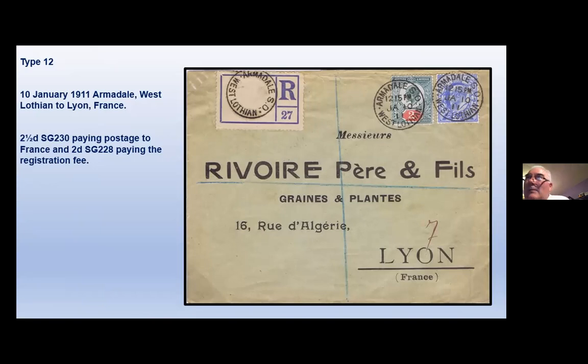But this one here is going from Armadale in West Lothian with the large label, and it's got the Edwards Tuppence Halfpenny and Tuppenny stamp on it there. It is, to pay the postage of Tuppence Halfpenny and Tuppence registration once again. I quite like that one.